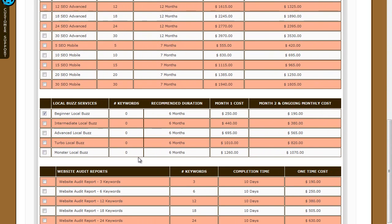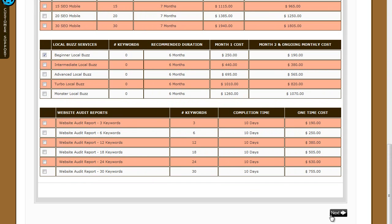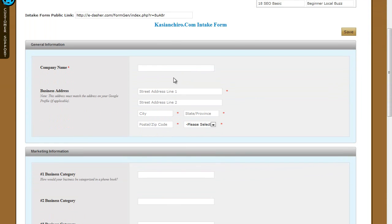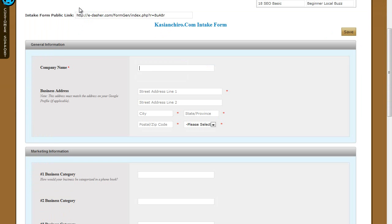So you pick 18, local buzz services, go ahead and click on that. Website audit reports, we'll get into that later. Just going to show you what you can do back here. So you selected what you wanted for your proposal, click next, and now you want to put in your company information. So the company name, already got one up here. Pop that in.